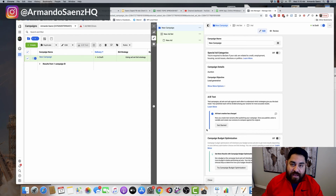Now, Facebook's campaign is 3-tiered. On the top, you have a campaign, then you have the ad set, and you have the ad. The ad set is where you'll select all your demographics, who you're going to run this to, who you wanted to show it to, your budgeting, all that stuff. At the ad level is where you're going to set your ad copy, creative, etc.